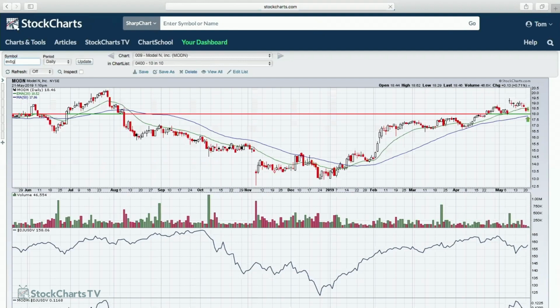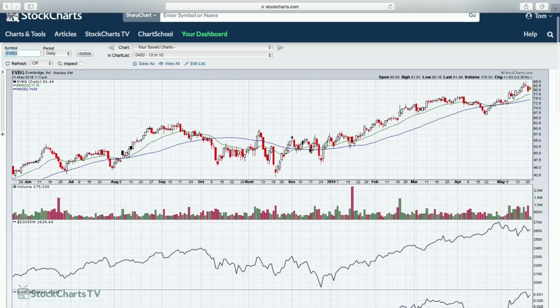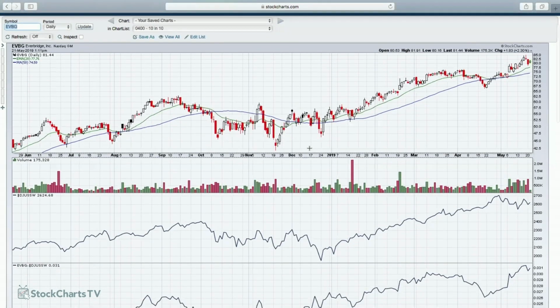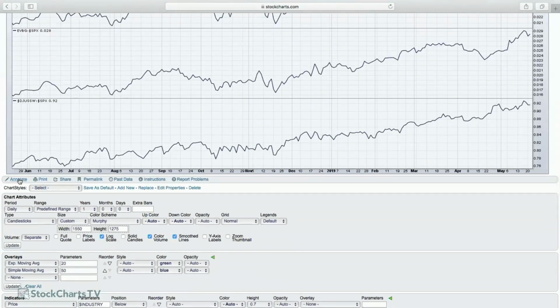EVBG. Oh, yeah, this was in my aggressive portfolio. Software. So first of all, I love it because it's software. Second of all, obviously, I love it because I put it in my top 10 stocks for an aggressive portfolio.